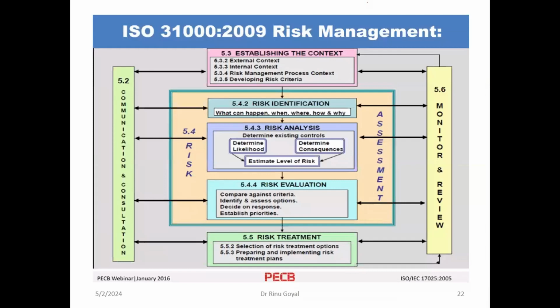So as per ISO 31000, the risk management flowchart process can be like this. Establishing the context first of all, as we have read in the beginning, that we have to define a risk statement. So establish a context: what actually do we want to achieve? Develop some risk criteria. Based on that, identify risk: what can happen, when, where, how, and why. So many W's. After that, once you have identified, analyze, considering the likelihood and consequence of that particular risk activity and estimate a level. So this is called risk estimation.